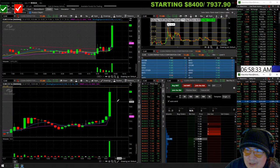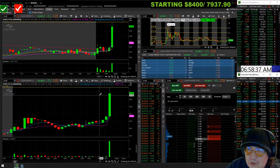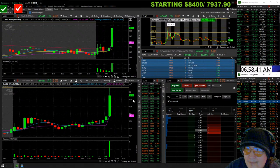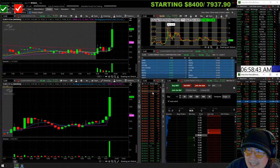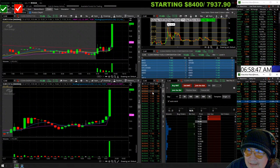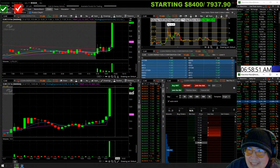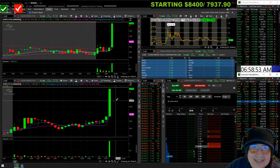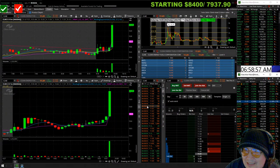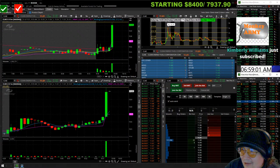1101. I'm looking for 1091 as my first profit target. Beautiful short sell right here. Beautiful A plus setup short sell. 1091, taking half of my profit at 1091. Oh, here it comes, a little bit higher, looking nice. Maybe you take a long trade. I'm going to take a short trade all the way through this one. Let's see what happens on it. Is it going to make it?